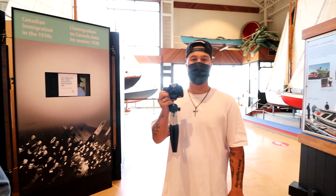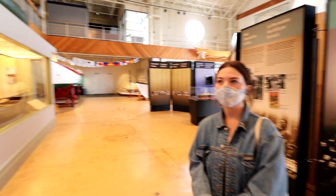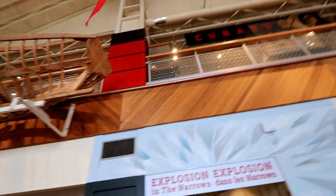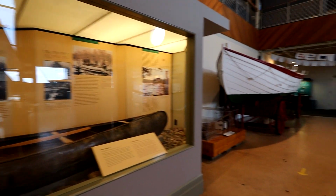Did you find the Titanic section yet? No, is there a Titanic section? Yeah, there should be some. Oh, I didn't see it yet. Somewhere. No, I just went through the Halifax explosion section over here, which is interesting. I guess maybe there's more upstairs, right? Yeah. Okay, there's a bunch of other artifacts.